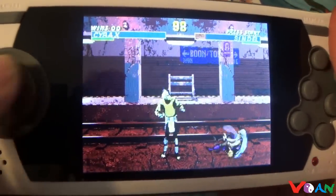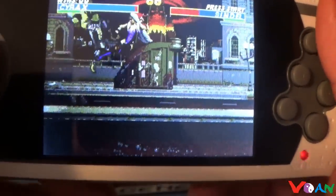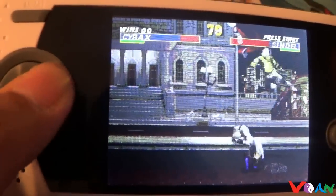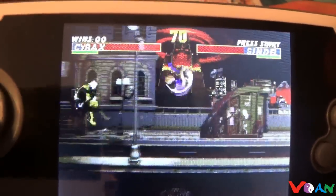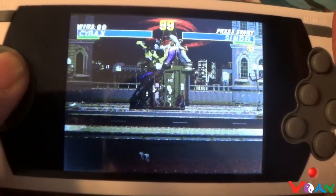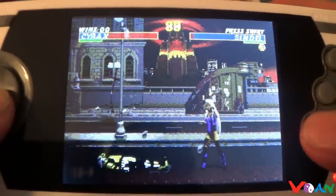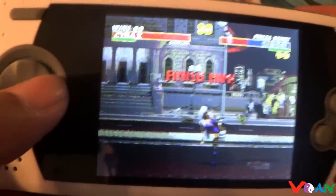Let's see. Oh my god! The gameplay here is terrible now. Come on, do the net! Do the net! Shit, can't do the net. It's almost like this game is playing in fast forward mode or something. Really terrible. I mean, you can tell I was trying to do Cyrax's moves right there. I did not choose Noob, it chose Noob for me, and Sindel is attacking me non-stop there. There you go, uppercut works. How come that net doesn't work?